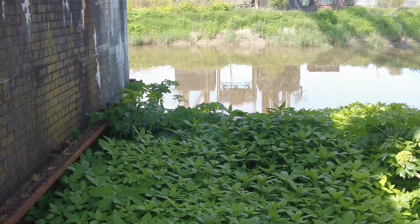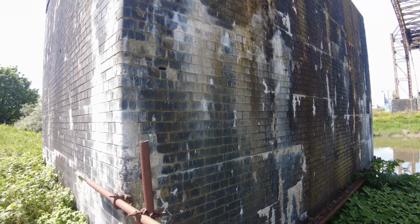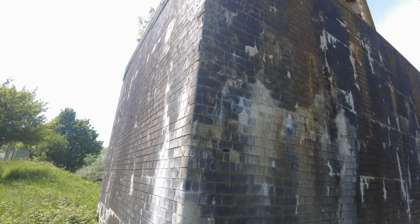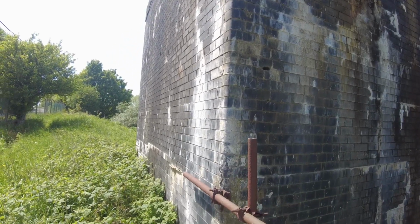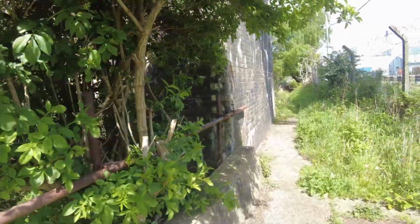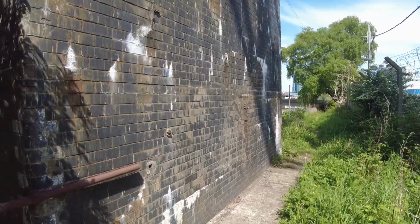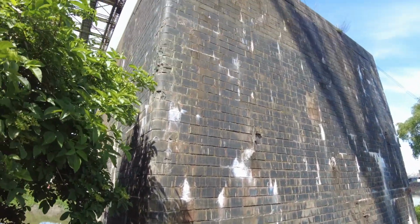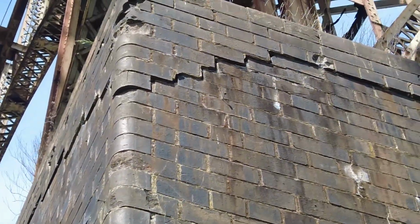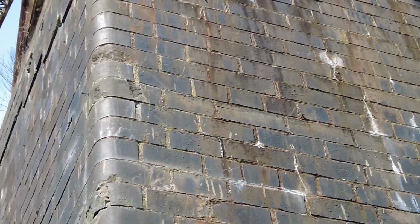You can see how it is deteriorating now. And some of the brickwork, you can see some cracks in that brickwork now. Such a shame. Yeah, you can see a big crack along the top there. And you can see that, guys, there. Brickwork is starting to fail there at the top.